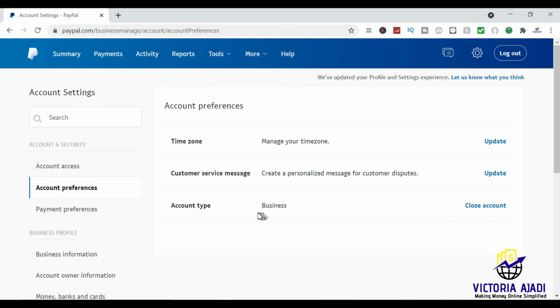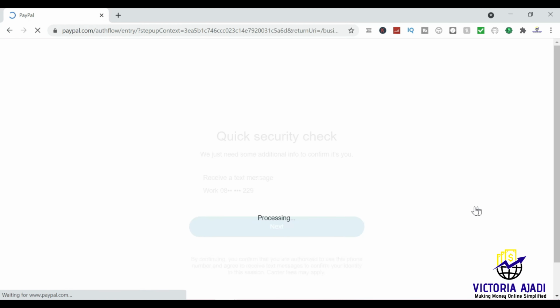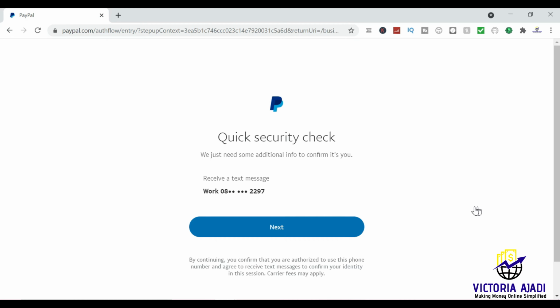So as you can see, this particular account type is business. If yours is personal, it will tell you. So click on close account at the right side. Once you tap on that, it will ask you for a security check.